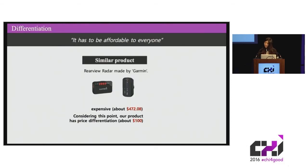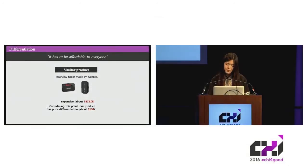Yep. And actually, there's a similar product which is made by Garmin. However, there is a big difference between this product and our product. This is the cost. Actually, the product from Garmin is about $500, but our product is under $100. And from the interview with the deaf people, they said they really wanted to use assistive technologies, but since it is very expensive, they couldn't use it. So I think for the affordability part, our product is good.